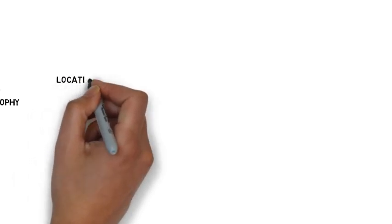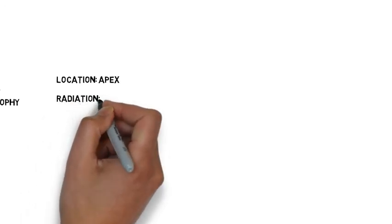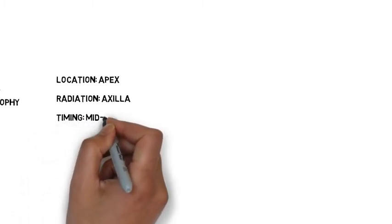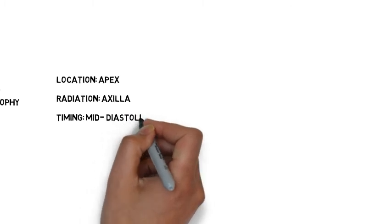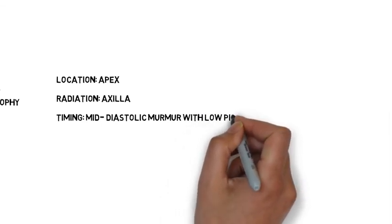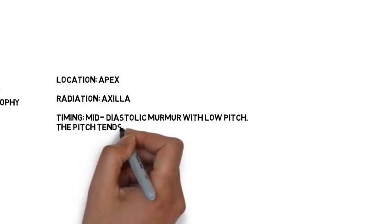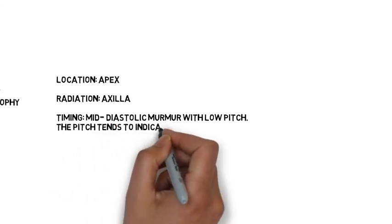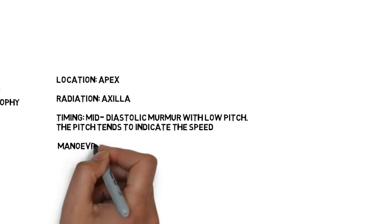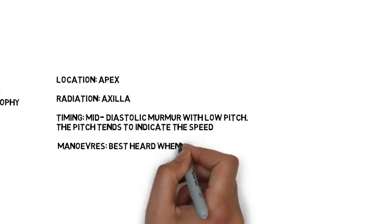When describing a murmur for your exam, it is best to go through the different parameters. The location. In mitral stenosis, it will be best heard at the apex. In terms of radiation, mitral stenosis moves to the axilla. Timing. It is a mid-diastolic murmur with a low pitch. The pitch indicates the speed. Maneuvers. It is best heard when a patient rolls onto their left side, and it is best heard on end expiration.